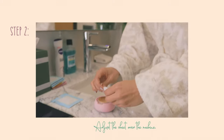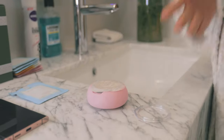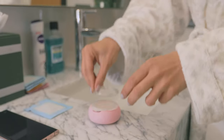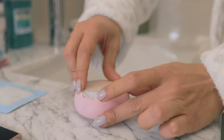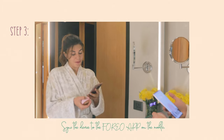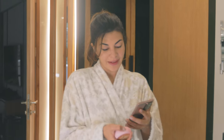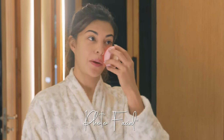So the sheet goes over the machine like so. All right. And then we're gonna seal it in over here. Ta-da! So I'm gonna sync up my device to my phone over here on the FOREO app. Yeah, and all done. And now watch me do my own photo facial at home. Oh my gosh, I can't believe I just said that.